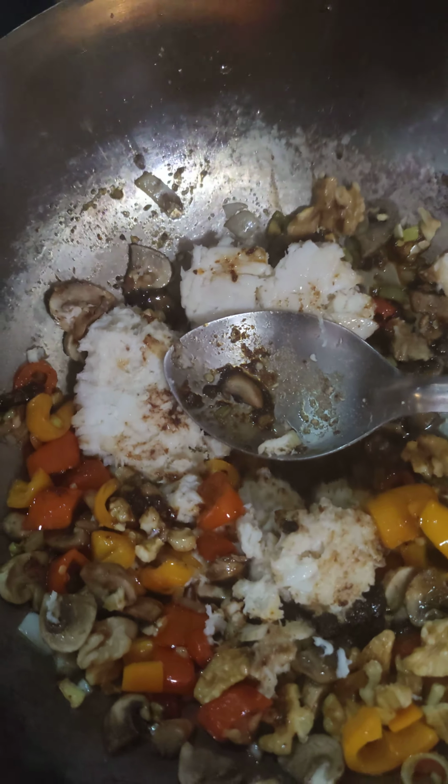Eu coloquei o caranguejo. I added the crab, the lump crab that I bought from Restaurant Depot. It was on discount. And I also added 2 teaspoons of brown sugar. Também coloquei 2 colheres, não cucharadas, cucharadas espanhol. 2 colheres de açúcar marrom.